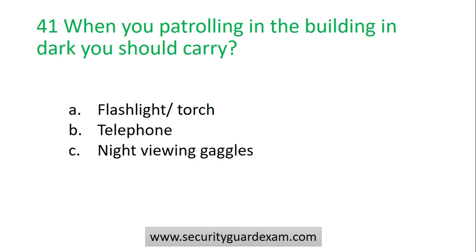Number 41. When you are patrolling in the building in a dark area, you should carry what? What do you have to carry if it is dark? A. Flashlight and torch. B. Telephone. C. Night viewing goggles. Well, the correct answer is flashlight and torch.